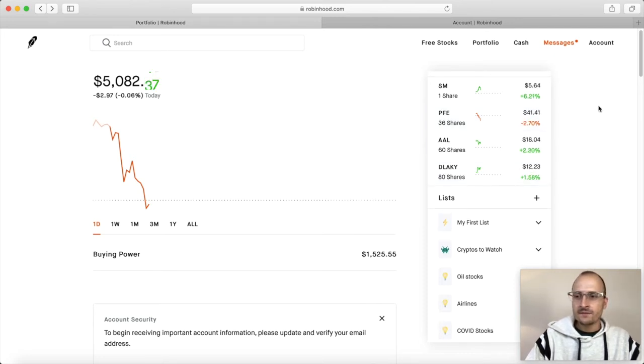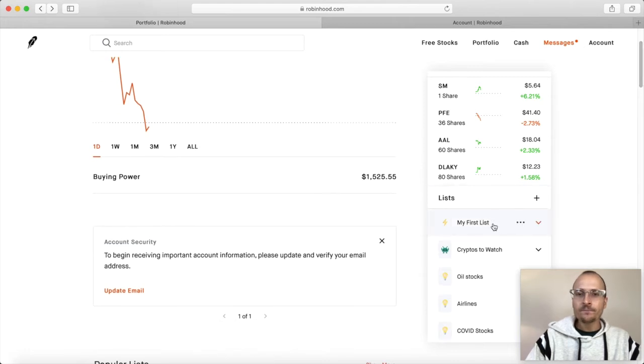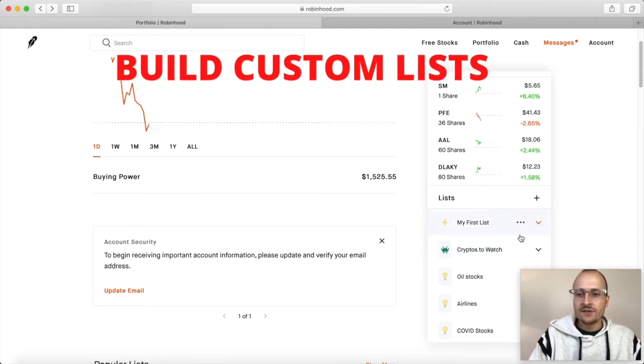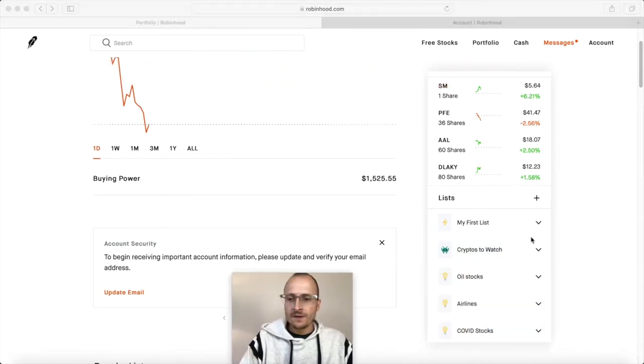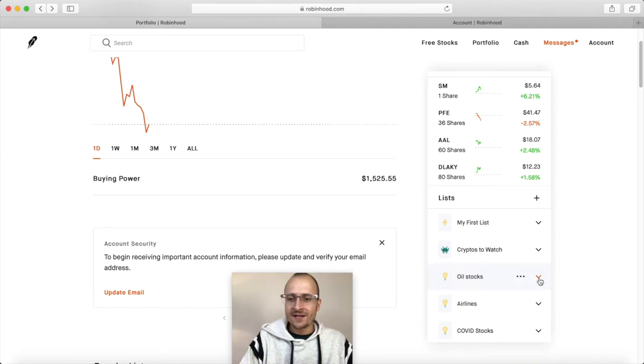And here, this is actually really cool. So let's say you're interested in oil stocks or precious metal mining stocks, or you're interested in airline stocks, COVID stocks, whatever it is, right? You can build custom lists here. So you can see here, I have lists for instance, oil stocks, Tallow and TNK. Something I'm looking at, I may buy it, I may not buy it.